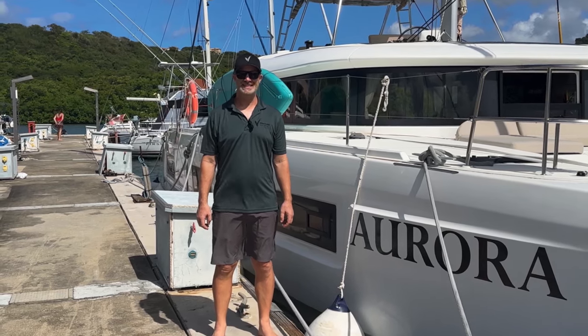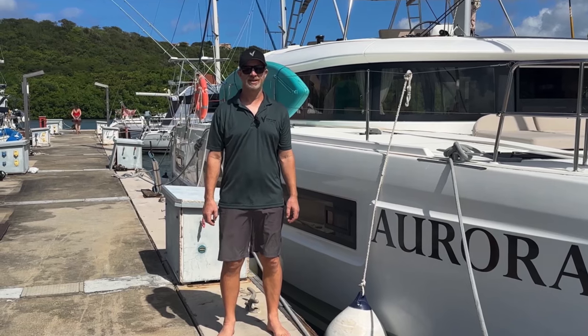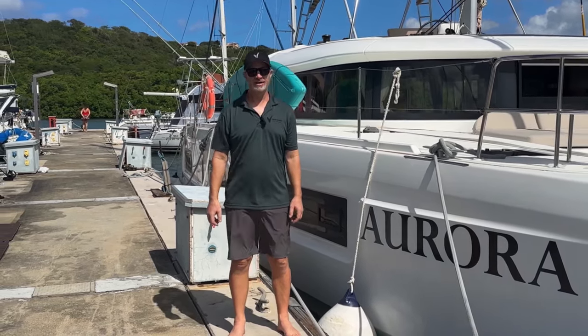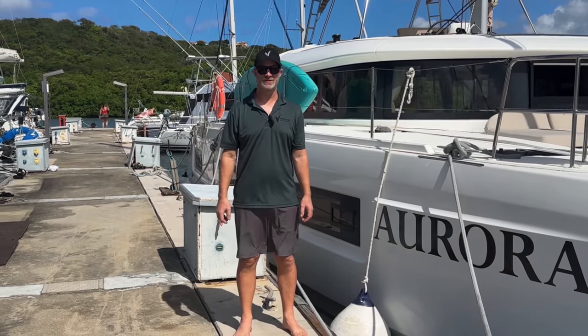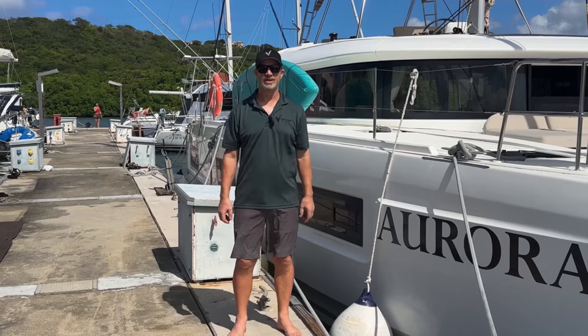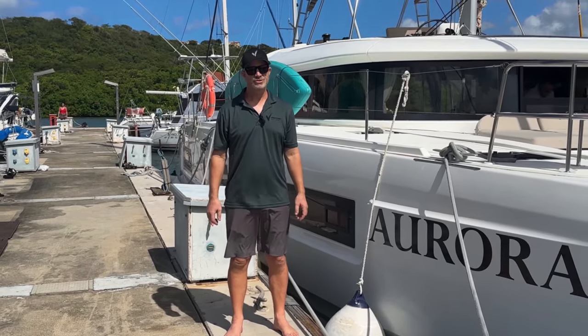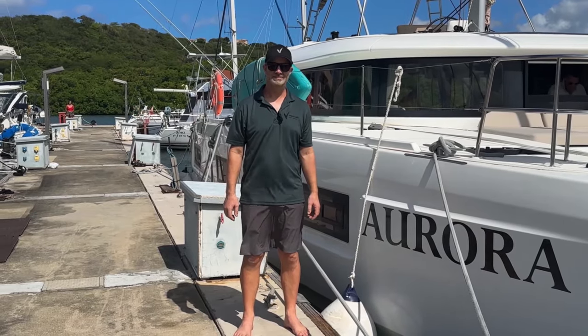I'm here today at Secret Harbor, which is located in Mount Hartman Bay on the beautiful island of Grenada. And you can see here we have Aurora. Aurora is a 2021 Lagoon 46 three cabin owner's version. This one owner boat has been spec'd from the factory with almost every option available. So join me as I show you around and take you aboard Aurora.